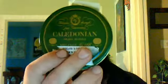And today, for the first time, I wanted to try something new, so I went to my local tobacconist, Bladder and Bladder, in Montreal, and I saw this on the shelf. I like the look of the tin, so I asked, what's Caladonian? And the tin description reads, Grand Reserve number 466, a classic mixture with a superb balance of Virginia, Latakia, and Oriental tobaccos. Mild to medium, easy to fill, and easy to smoke.